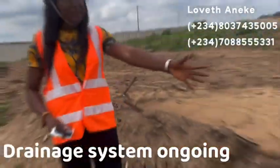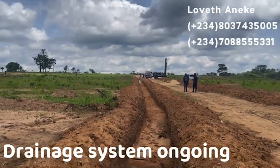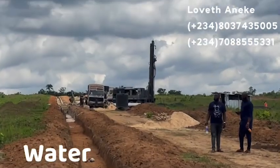We have the drainage system. As you can see, the drainage system is speedily ongoing as well. If you go deep down inside, you're going to see the borehole. And then here is Seman Paradise Estate.